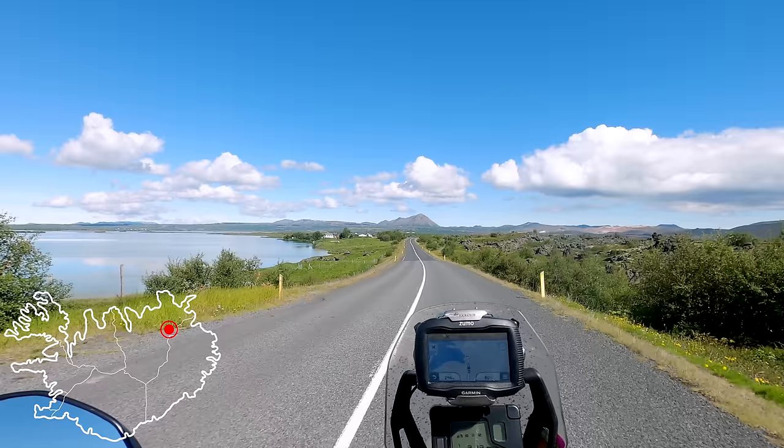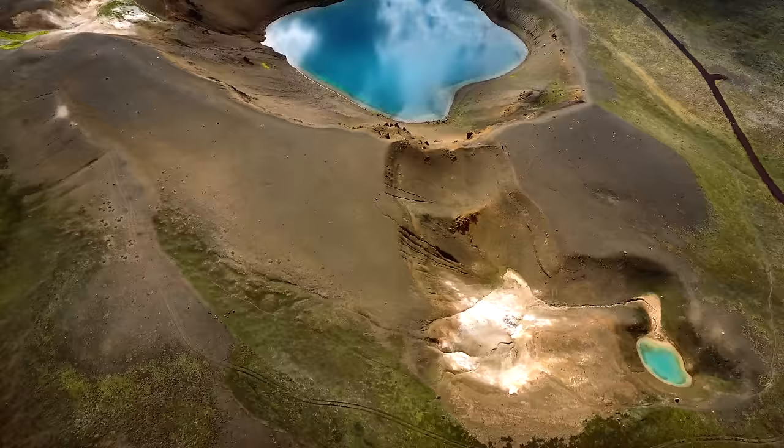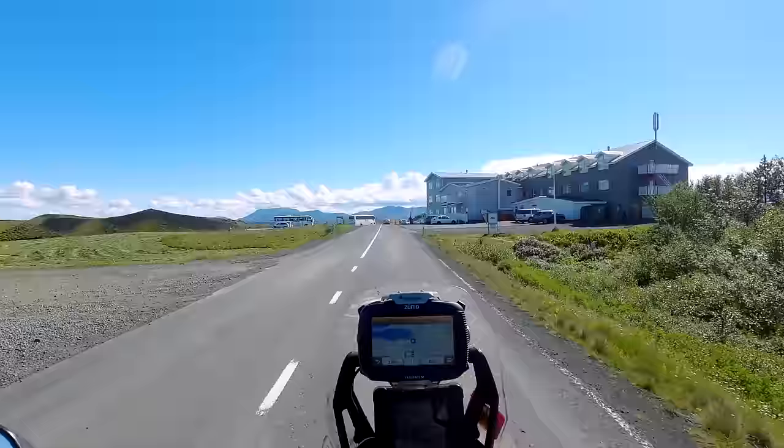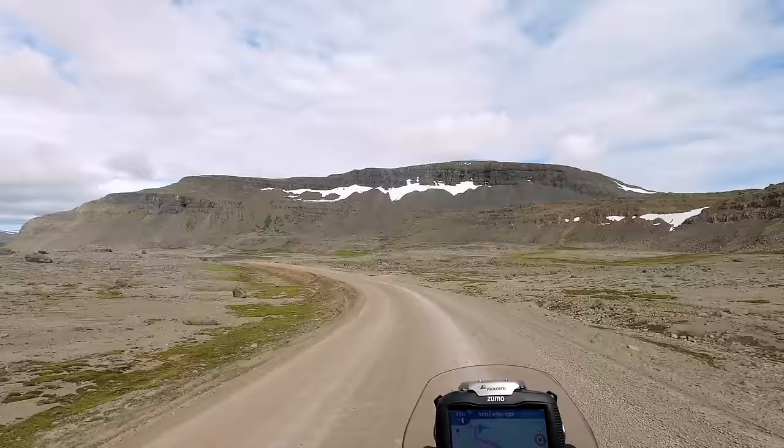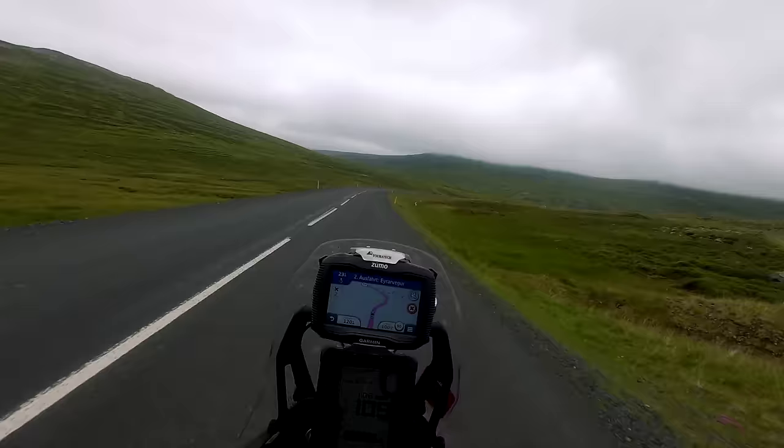For many travelers, Lake Myvatn is a destination itself. But for us, the lake was also a hub to go on a day excursion we were super keen on doing, to visit the remote and deserted Askja caldera in the highlands.